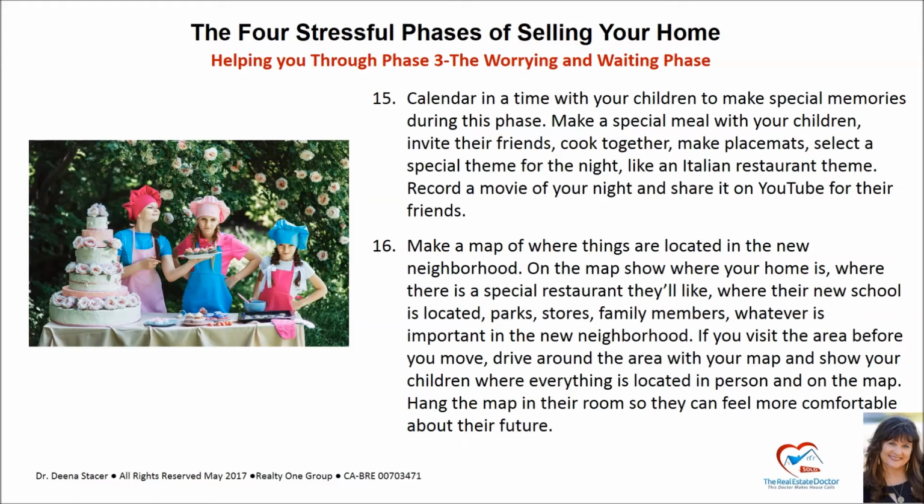Make a map of where things are located in the new neighborhood. On the map, show where your home is, where there is a special restaurant they'll like, where their new school is located, parks, stores, maybe family members, whatever's important in the new neighborhood. If you visit the area before you move, drive around the area with your map and show your children where everything is located in person and on the map. Hang the map in their room so they can feel more comfortable about their future.